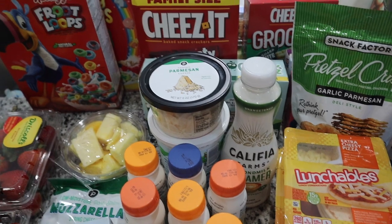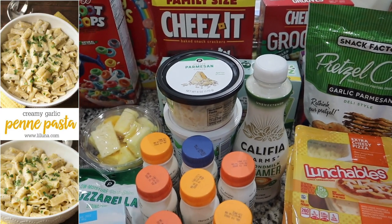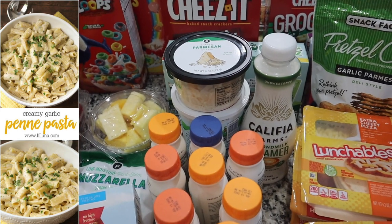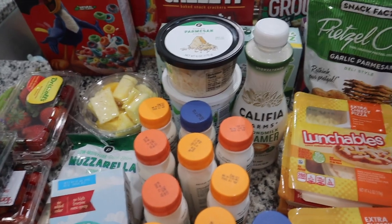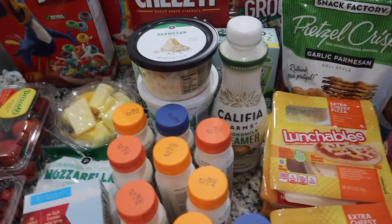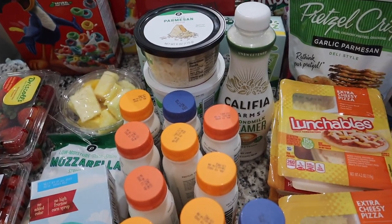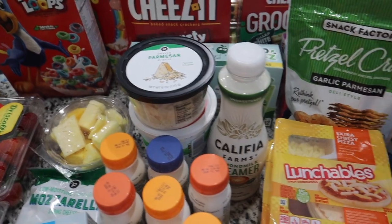We're also having creamy, I can't remember the exact name. It's like a garlic creamy pasta, and I make my own Alfredo sauce. I know I've made it somewhere on this channel before. You guys will have to scroll back. If you go to my food playlist, it's somewhere in there. But I'm also gonna make that. That is a pasta meal. So I got some shaved Parmesan cheese to go on top to garnish.